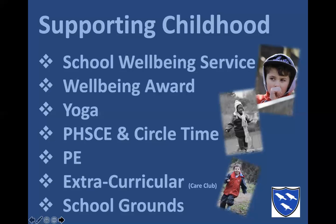The programme for extracurricular clubs changes on a termly basis, and parents have the opportunity to sign their pupils up for the clubs that particularly interest the children. In brackets there you will see Care Club, and that's for me to remind myself that we also offer wraparound care, the extended day care. So Valley offer a breakfast club and an after school club.